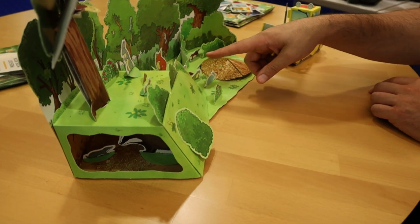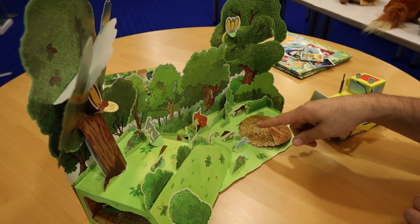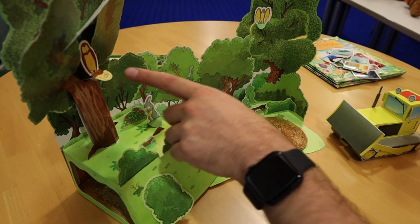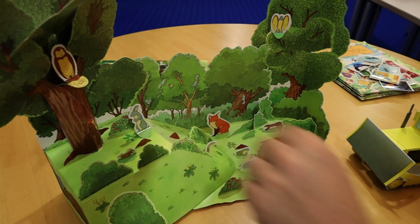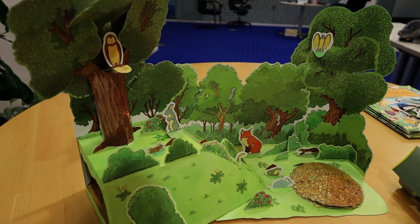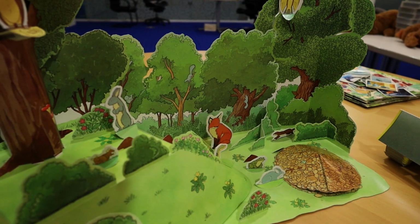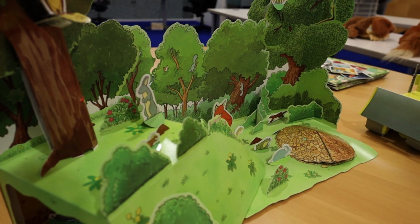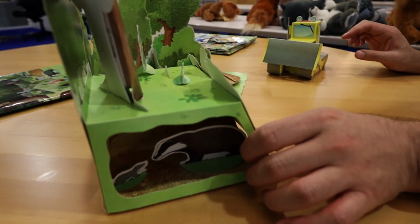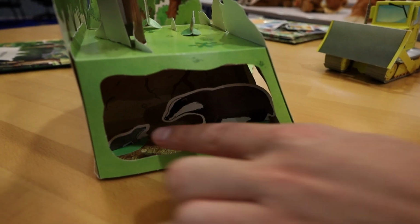You can see our characters: fox, weasel, adder, toad, rabbit, hare, and of course owl and her tree. Kestrel over here, the squirrels up in the trees, and the mice behind the bushes. If you can see here, underground there is Badger's set, and he's got his little friend Mole there as well.